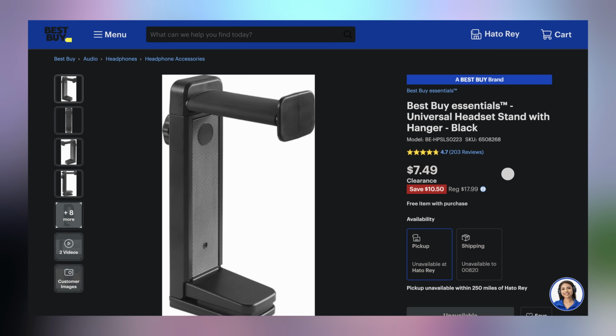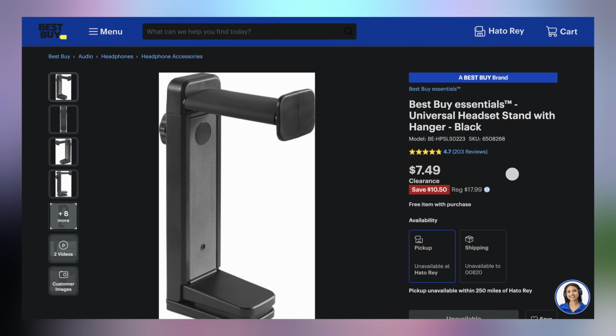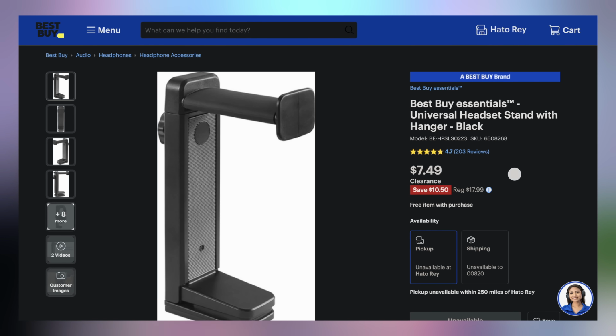First up, we have the Best Buy Essentials Universal Headphone Hanger stand thing going for $7.49 on clearance, making it $10.50 off. And, you know, a great way to get your headphones off your desk. You can put it under, you can put it up, depending on how you want to hang it. Mine are on my desk, and then I move, and then they're on the floor.